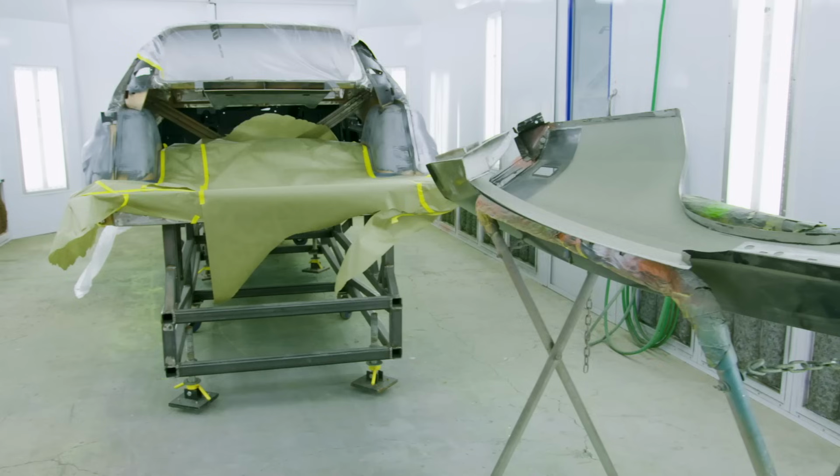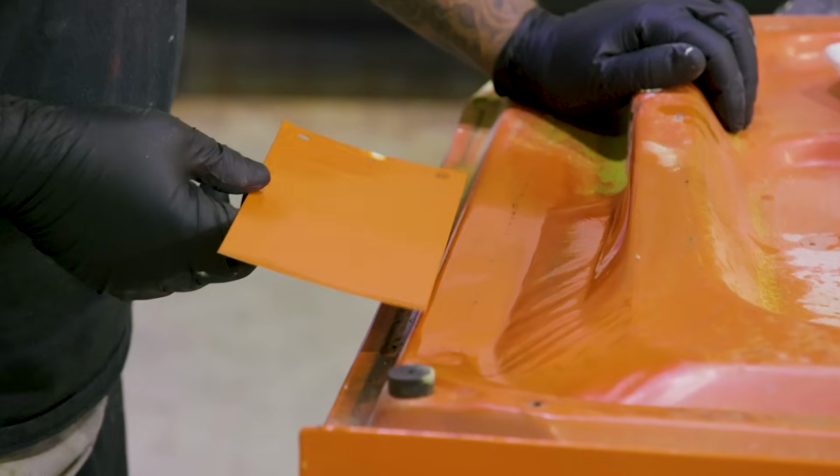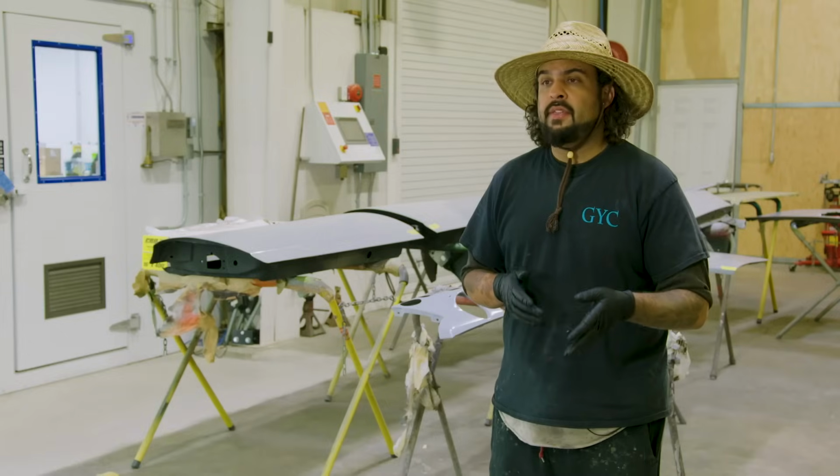We've heard Hemi Orange, Hugger Orange, Torch Red, Flame Red. Nobody actually knows what color this particular car was supposed to go. I got the underside buffed, I checked it to the color, and the color is off, so I'm gonna grab Mark, see what he thinks before we go any further.